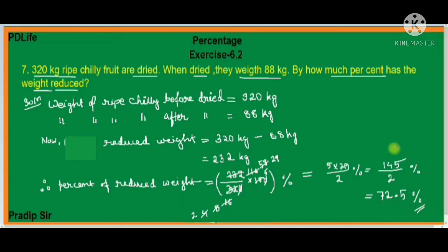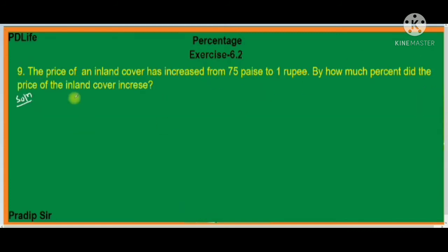Okay, so the division I will show there. This one is done for you. From there you see. Okay, so I hope you understood this division, how 72.5 came. Now see question number 9.